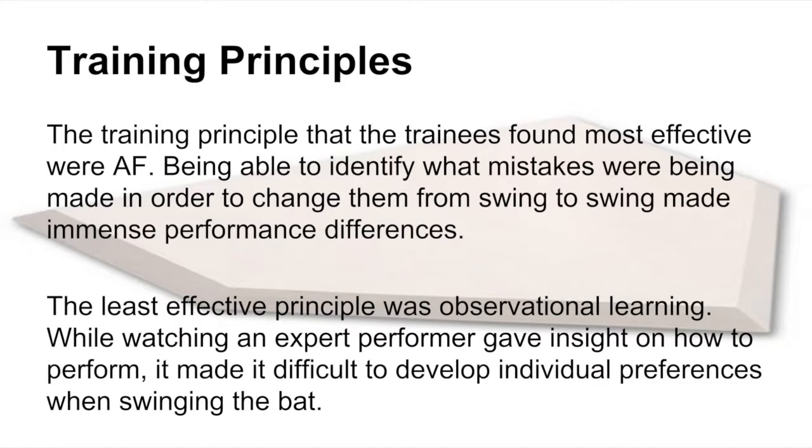The training principle that the trainees found most effective was augmented feedback. Being able to identify what mistakes were being made in order to change them from swing to swing made immense performance differences. The least effective principle was observational learning. While watching an expert performer gave insight on how to perform, it made it difficult to develop individual preferences when swinging the bat.